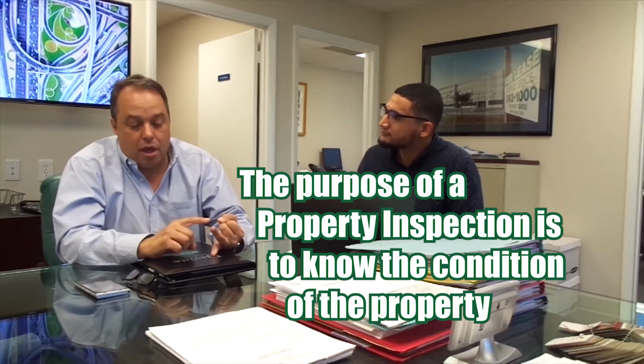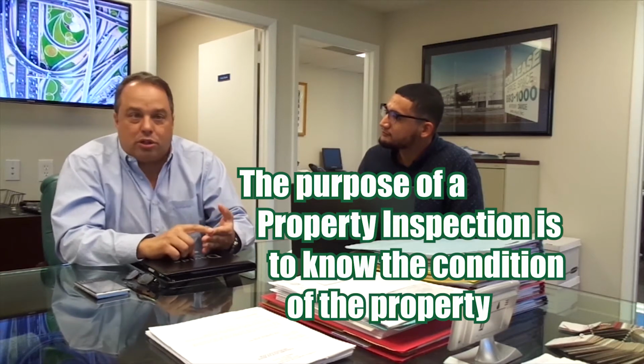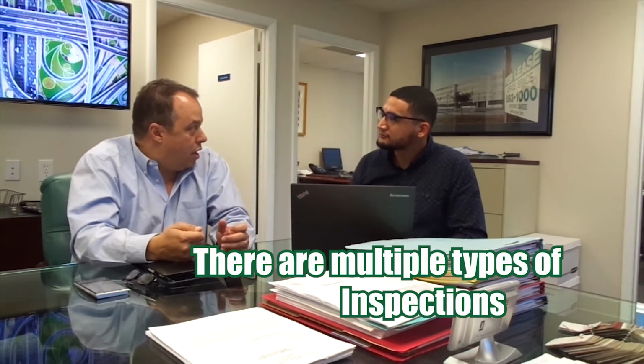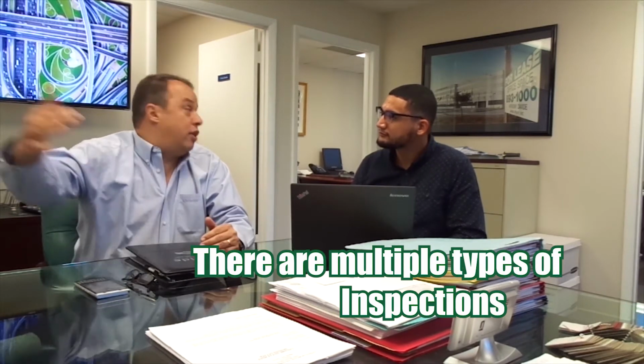So the purpose of the actual property inspection is to know the condition of the property, of the roof, plumbing, electrical, the appliances, and those inspections range from very simple to very complicated. I was going to ask, does an inspector check everything in the house, or does it depend which one you get? I think it depends which inspection company, and more importantly, which service you ask for. There's some that do very little, some that do everything from A to Z.